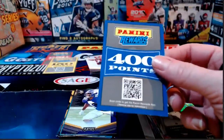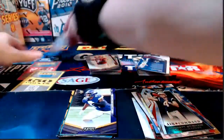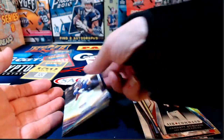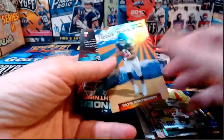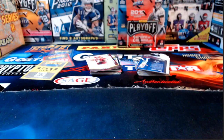Oh, man. More points. Dagnabbit. All right. So now we have 3 sets of points up here in housekeeping. 400 points, 250 points, and 150 points. So 3 different teams will be taking home some points cards. We know that much.